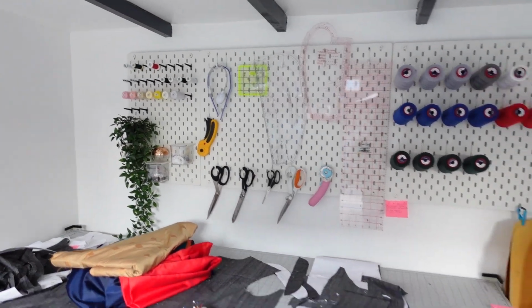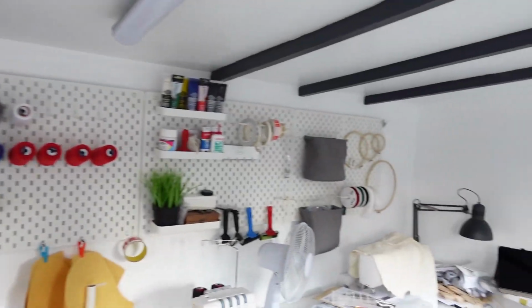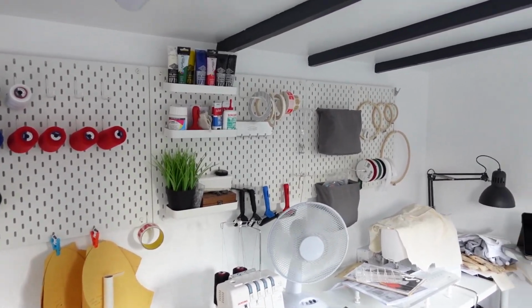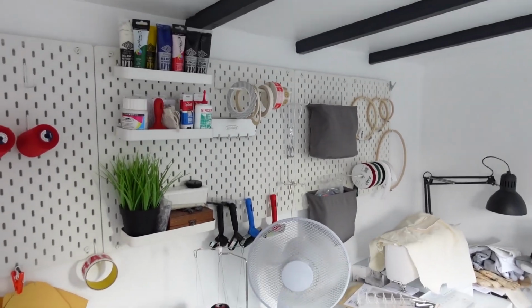I'm really happy with how that has turned out. This side, I don't know, but there's something about the way these last 2 pegboards are organised I don't like, so I'll just do them another time.